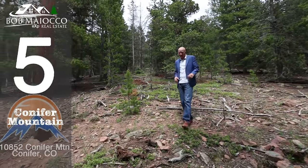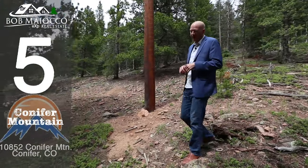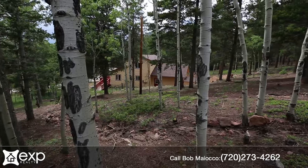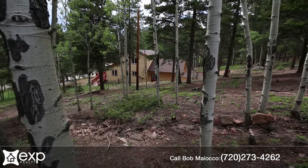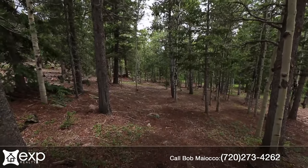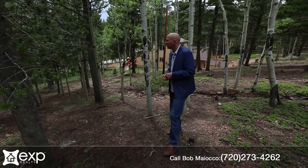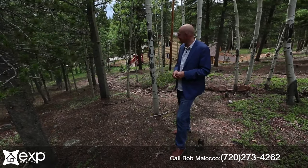Number 5 is the 2 acres of aspen and pine forest at the top of Conifer Mountain. But this is just a great yard. 2 acres is a lot of property in the mountains. There's a space for a dog run. There's just little trails and disc golf sections through here. It's just a really nice setting.